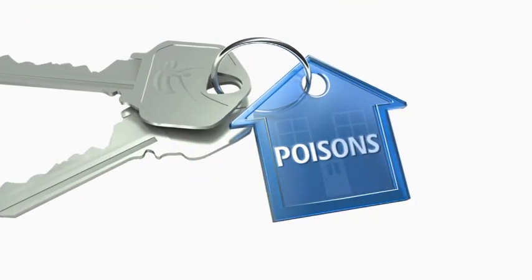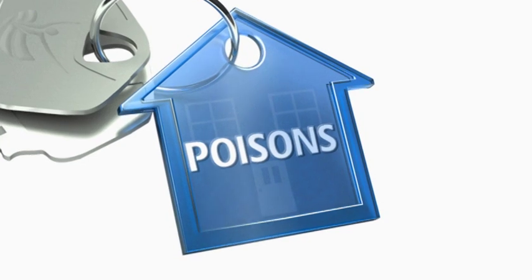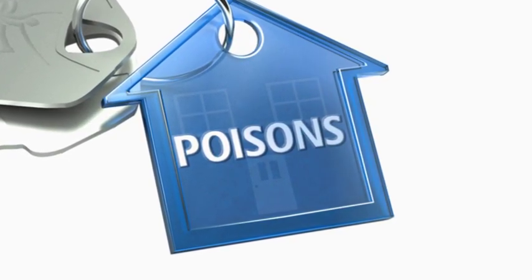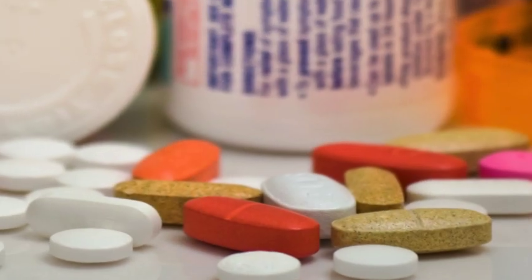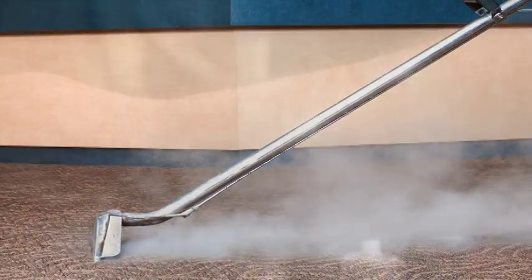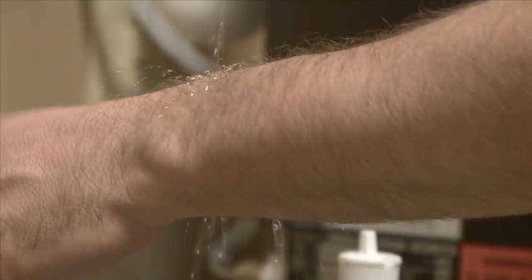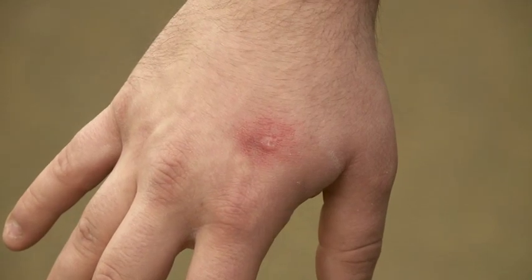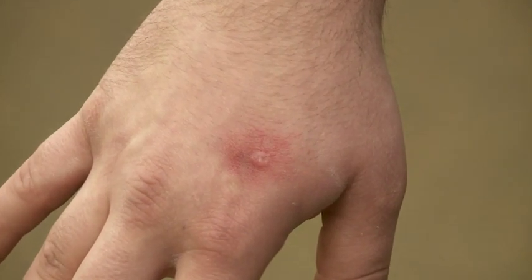Millions of people are unintentionally poisoned each year. Any substance that can cause harmful effects, if used in the wrong way or in the wrong amount, can be a poison. Examples include taking too much medication, inhaling fumes, drinking certain substances or splashing them into the eyes or on the skin, or being bitten or stung by an insect, snake, or other animal.